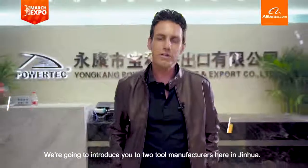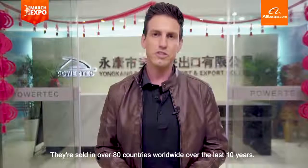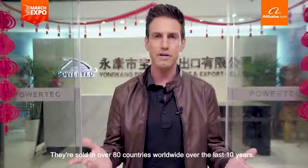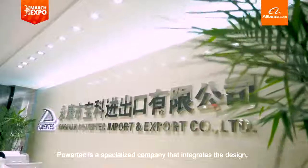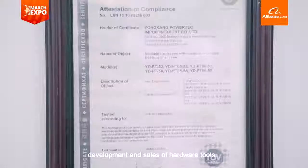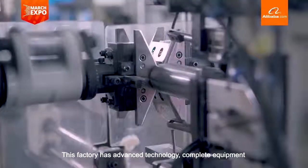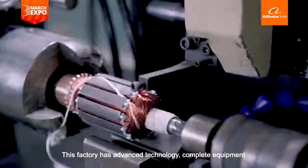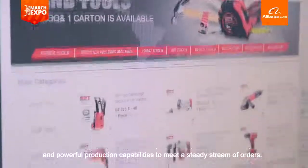We're going to introduce you to two tool manufacturers here in Genoa. Our first company, PowerTech. They've sold in over 80 countries worldwide over the last 10 years, and it's all headquartered right here in the heart of the city. PowerTech is a specialized company that integrates the design, development, and sales of hardware tools.